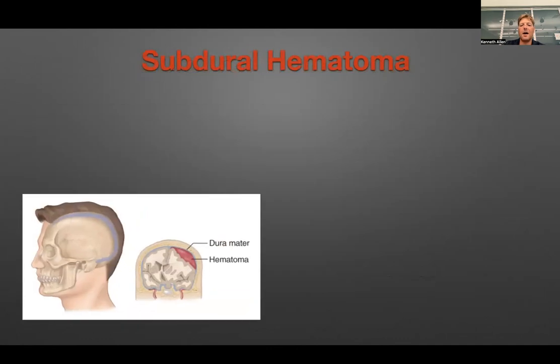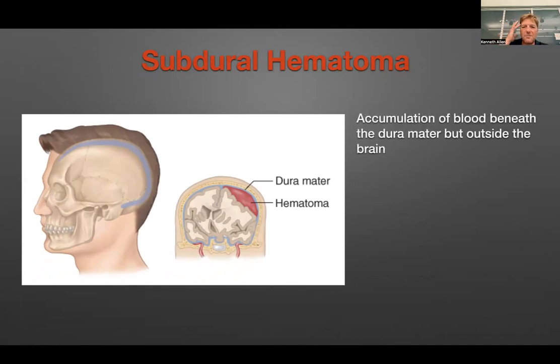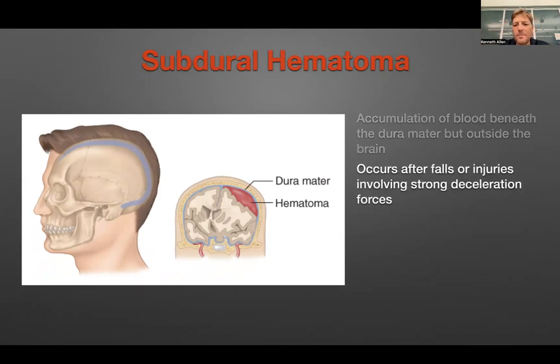You're okay. The opposite is the subdural bleed, which is now below the dura. This is usually a venous bleed, a vein that's bleeding. It's still outside the brain itself. It's just within the dura there. And this is potentially from slow deceleration, or I should say strong deceleration. So like falling and hitting your head on the ground. Falling backwards and smashing the back of your head against the ground. That kind of rocking of the brain is oftentimes what does it.